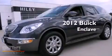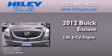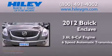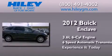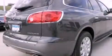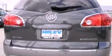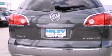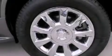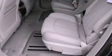This is a brand new 2012 Buick Enclave. It features a 3.6-liter six-cylinder engine and a six-speed automatic transmission. Its top features include a navigation system, Bluetooth cell phone integration, a rear-view camera, a remote start feature, a low tire pressure indicator, high-intensity headlights, XM satellite radio, aluminum wheels, and traction control and stability control systems.